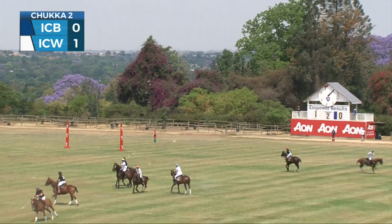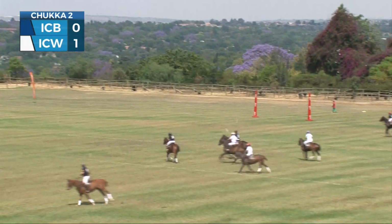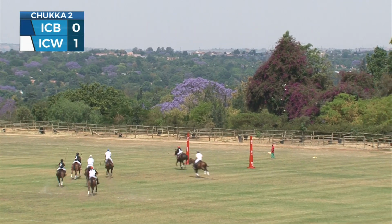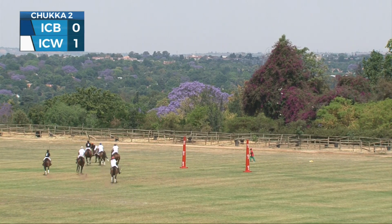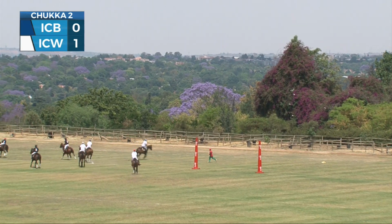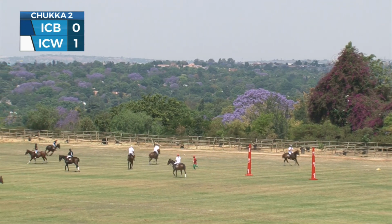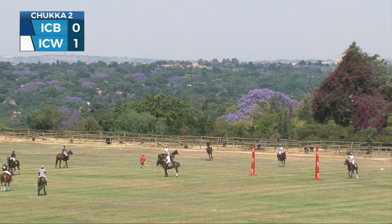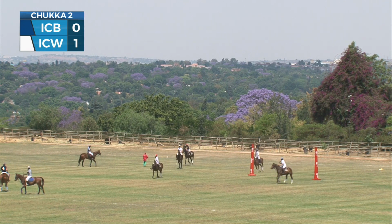Tort. Chestnut pony swings up beautifully on the ground. Tort plays a lovely shot down towards Dewar. Dewar down the ground now. Can Inanda Black open up the score? Inanda Black down the ground. Ball's shot off to the left-hand side and over the back line. And that will be the first run at goal that the Inanda Black side have had here in the opening stages of chukker number two.